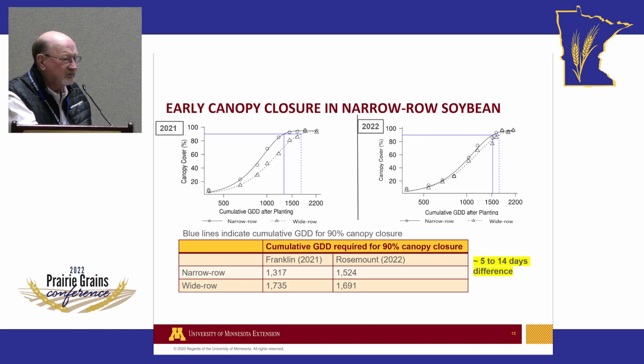What did row spacing get us? Well, in 2021 and 2022, narrow row spacing versus wider row spacing at 22 inches. This was a dry year. This was a wet, dry year. Cumulative growing degree days for 90% canopy closure in 2021: 1317 for narrow row, 1735 for wide. Basically, with the narrow row width, we got canopy closure quicker.